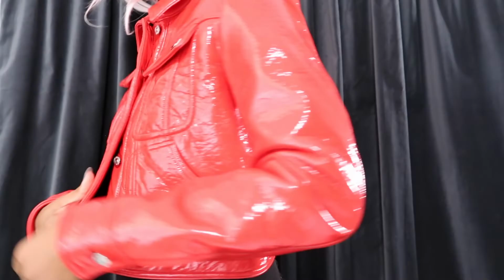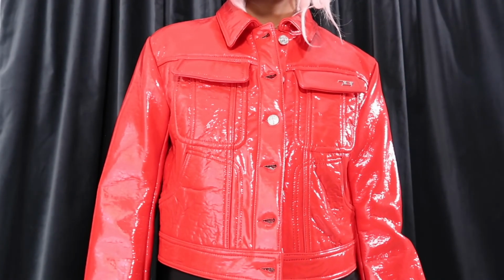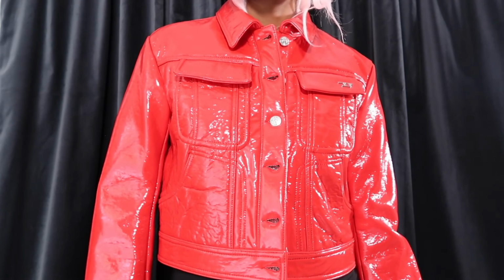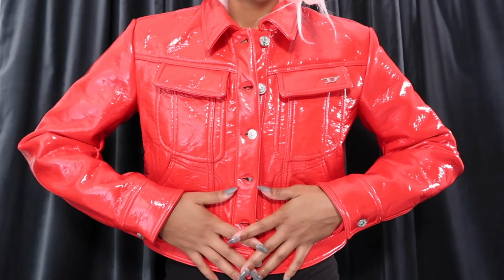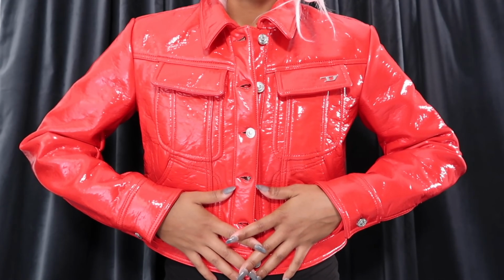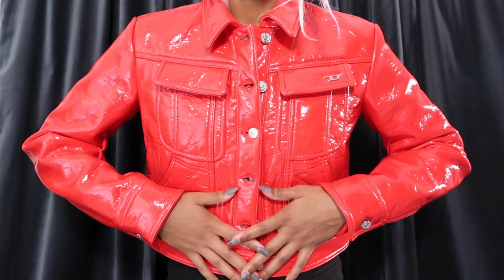A moment of silence for this jacket. This jacket is my new personality. The color is not even red, it's like candy apple red. It's like the kind of red that you see on old cars. I absolutely love it. The style, the fit, the cut of the jacket is all perfect.